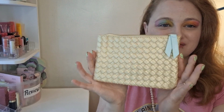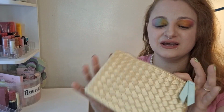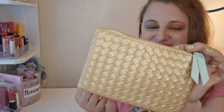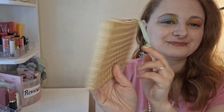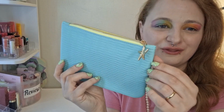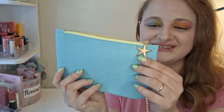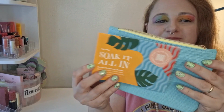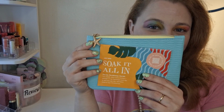Up next, I have this gold quilted looking bag that is so pretty. I know this is from a summer month, but I just love this because it looks like a little beach bag. This is from July 2021. It's the limited edition Beach Goddess mystery bag. Then I have this little blue one, which is definitely a beach bag. I mean, look at the little starfish zipper pull there. Isn't that the cutest? I love that. This is from July 2022. This is from Ipsy's Soak It All In.